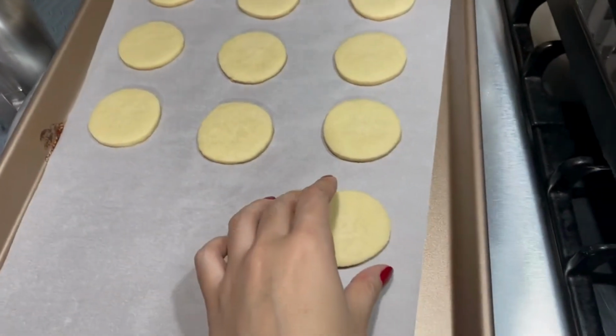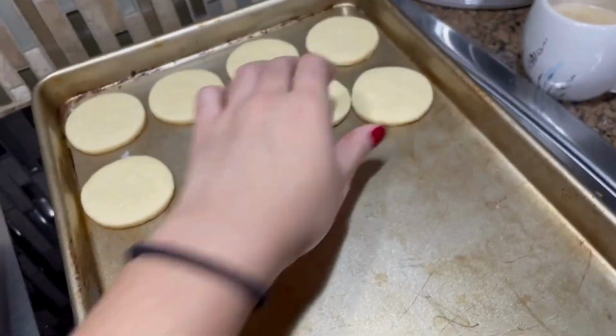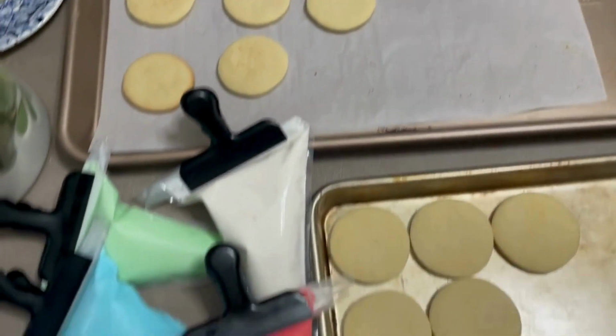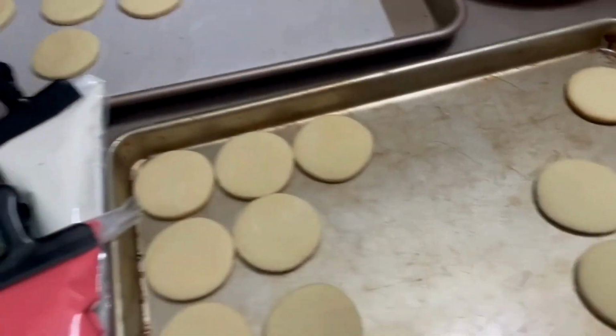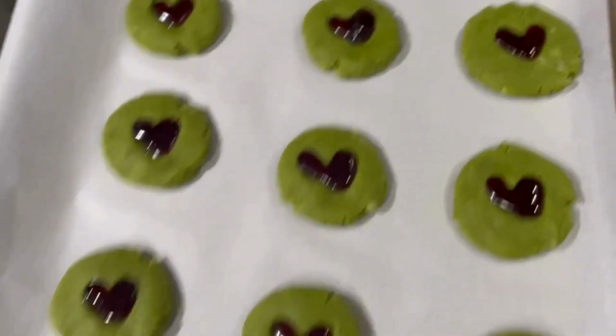The cookies bake for about 8 to 10 minutes, and then they're all ready. And I decorated all the cookies with my sisters. Can you tell which ones I decorated? These are the matcha cookies, but I didn't record anything before.